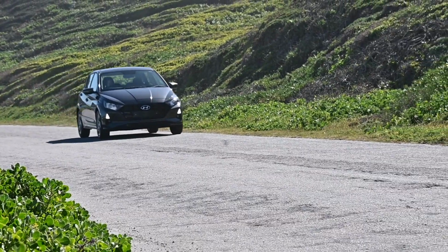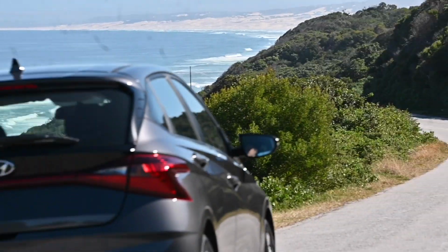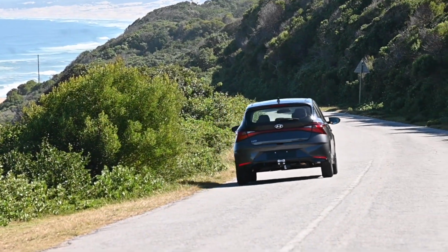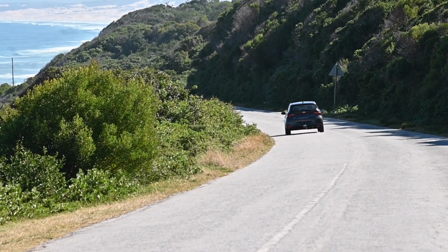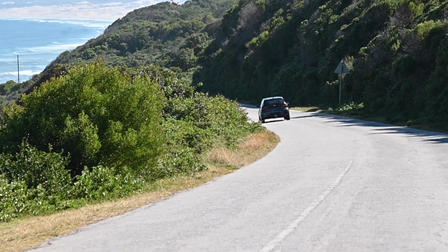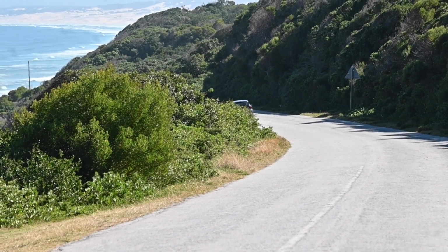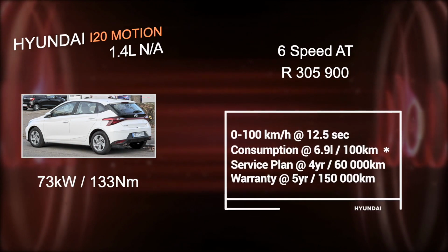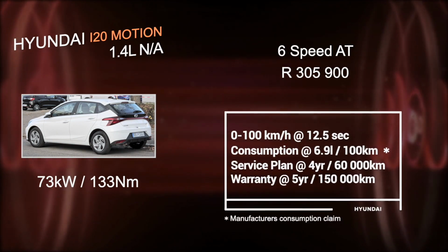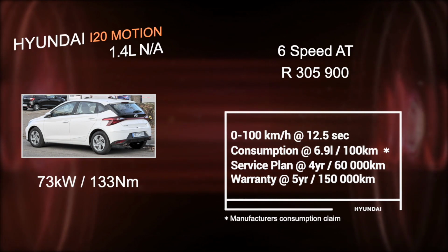If it's an automatic transmission that you want, they've actually done a really clever thing. They've got a 6-speed torque converter that is linked to their tried and tested 1.4 litre naturally aspirated 4-cylinder engine that is really going to do a way better job. I was stressing about the fact that putting an auto in this little 1.2 litre could be very, very frustrating, especially if you are driving up at altitude. It's producing 73 kilowatts, and the torque figures up to 133 Newton meters.